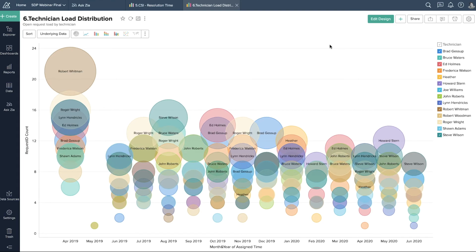The technician load distribution report shows me a visual representation of the monthly number of tickets assigned across my technicians. The goal of this report is to easily identify outliers. As you keep tinkering with your auto assignment rules and other workflows in your service desk, keep a regular eye on this report. The more closely packed the circles are to each other, the better. This is because when circles overlap each other, that's indicative that the technicians are handling a similar number of tickets.